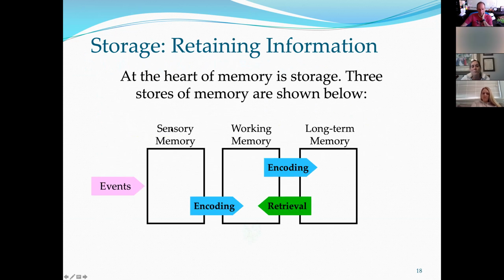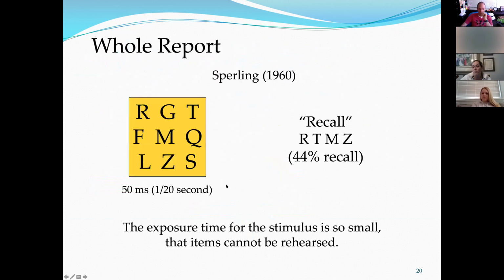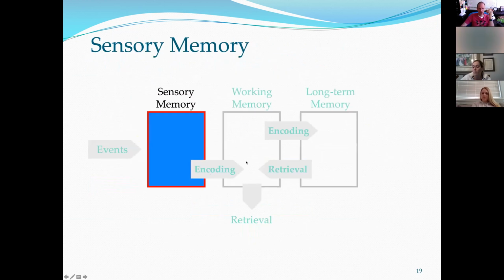Broadly speaking, some kind of event information comes in through our senses, and then it gets encoded into working memory. That's the part of our brain where we're actively processing stuff. And if we process it a lot, then it gets encoded into long term. Then when we need that information later, it comes back into working memory through a retrieval process of some kind. If you look at these encoding arrows, there's a big part, right? Sensory memory encoding here is done through attention. And then in working memory, the encoding is done through repetition. So those two different components are really important.